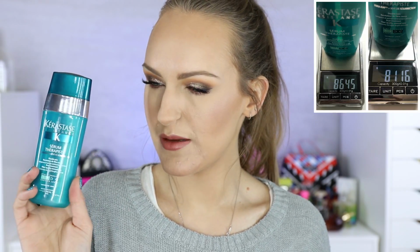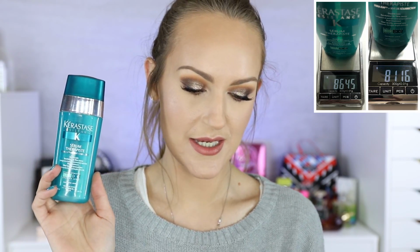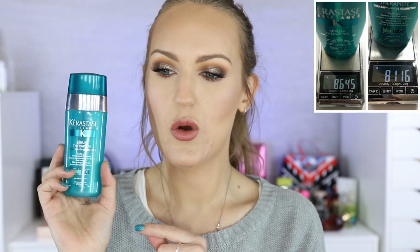My hair product is the Kérastase Serum Therapeute from the Resistance line. This came in at 86.45 grams and it is now 81.16 grams. So I've used some of these in the past when my hair was bleached. I was going to say bleached to within an inch of its life, but to be honest, there was a point where my hair, when it was wet, was like spaghetti. I killed it. I overkilled it. So back in the day when I used to use this, I didn't adore it.